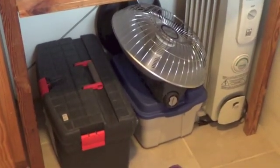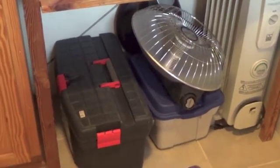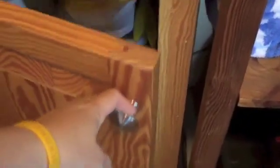And then that's my box of all my cables and wires, and then the toolbox. The toolbox is working out great there. I've got more tools in there now, so it's quite heavy, so I'm glad it's down on the ground, because up on the shelf I just didn't like having to lift it off the shelf. It just weighs too much.